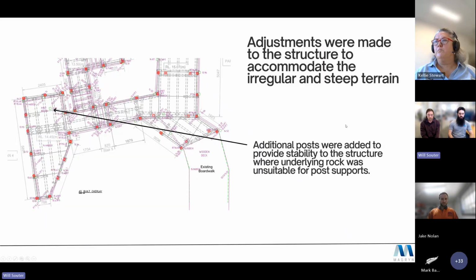The challenging topography of Admirals Arch called for some adjustments during the construction phase to accommodate the irregular and steep terrain and provide additional support to the structure where the underlying rock was unsuitable for post supports. The differences in the layout of the actual and design structure are shown on the overlay of the as constructed survey onto the original design drawings.